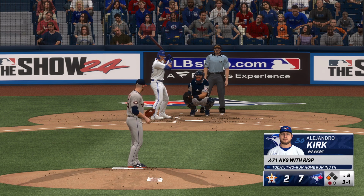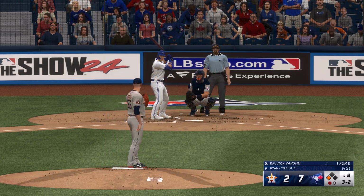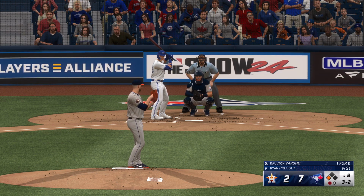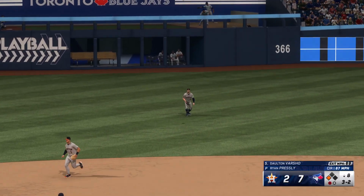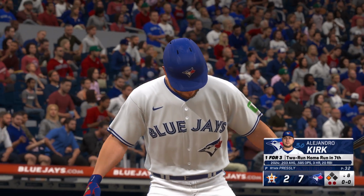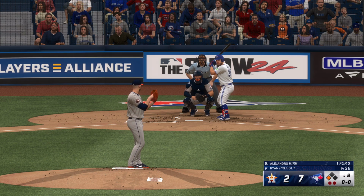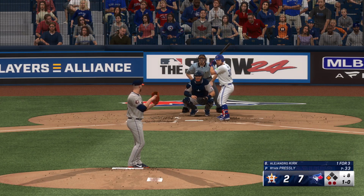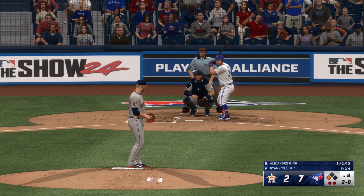Next pitch is outside. There's a swing and a miss. The pitch. Lifted in the air, out to left. Puts it away for the out. Here's the catcher, Alejandro Kirk. He's already homered in this game. And that's outside. Next pitch way upstairs. Runner at third, 2 away.